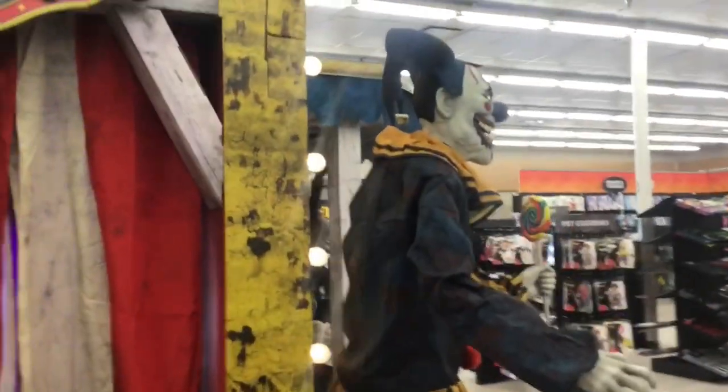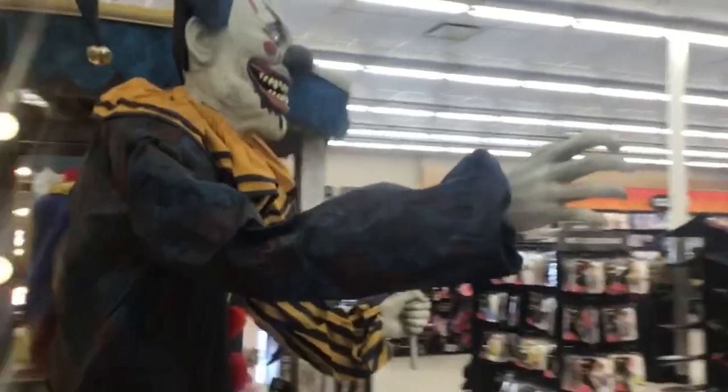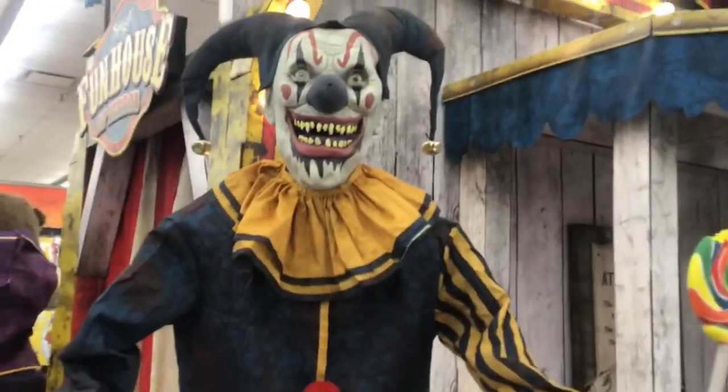A Glenn mask and a Cartman mask. Oh, look at that. Now that clown's working. He wasn't working while I was passing by. Now that you decide to work? Well, now he's not working.